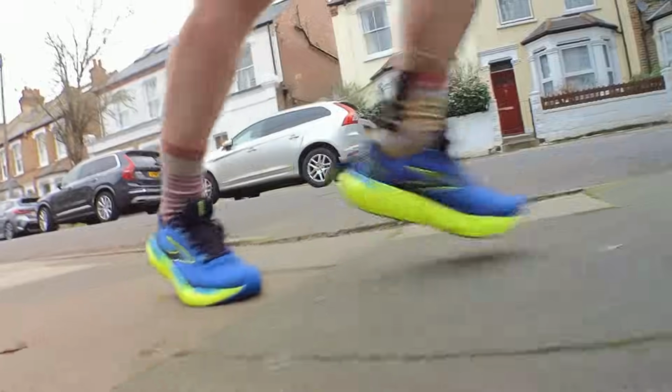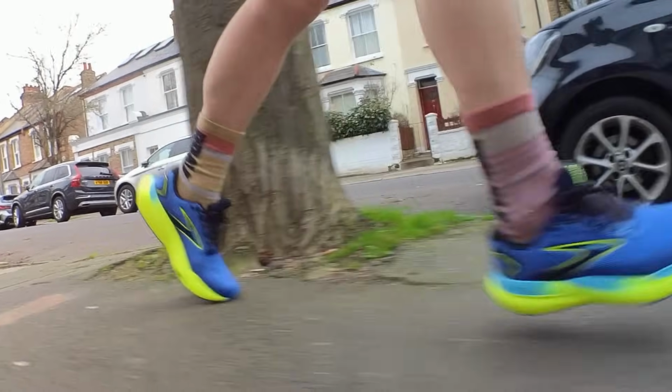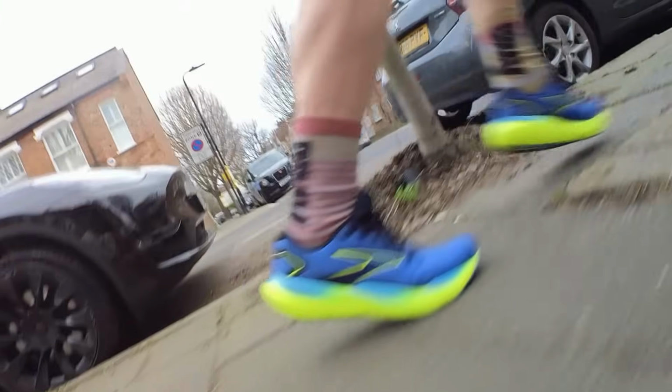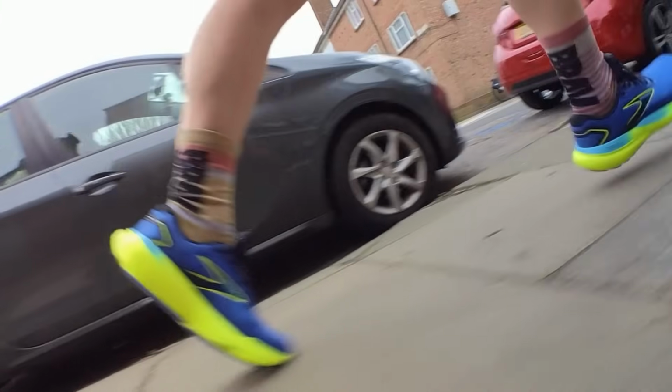So for this first run test, I've actually done 2 runs. I did one steady 5 miler at a slower than my marathon pace, but still pushing hard enough to see if this is a shoe that can move up through the gears. I also did one 7.5 mile very slow plod on very tired, beaten up legs.